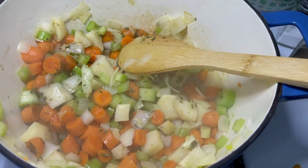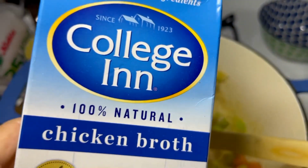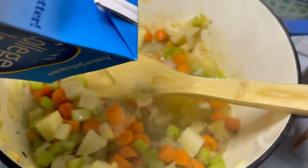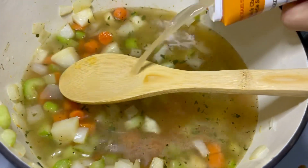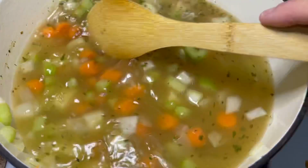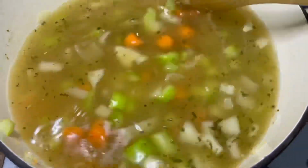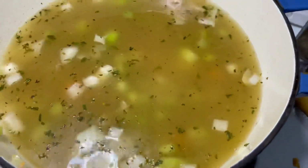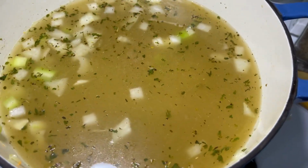Then I'm going to add some chicken broth. I have some chicken broth in the cupboard, so I'll pour that in there. And I have another box of a different brand. So that is 64 ounces total of chicken broth. And then I'm going to add some chicken wings to give it some more flavor, which I will broil later in the oven, or bake in the oven later for dinner.